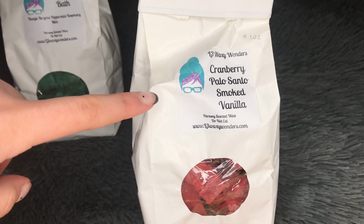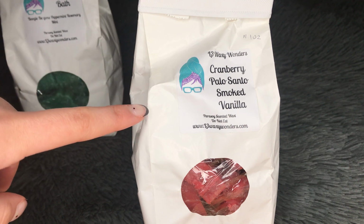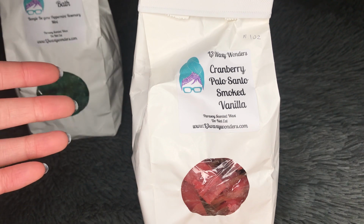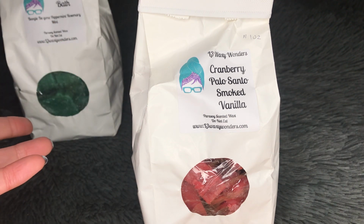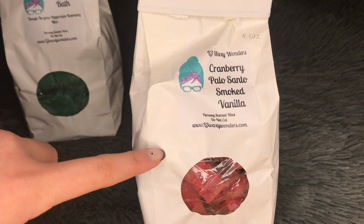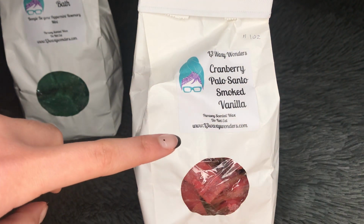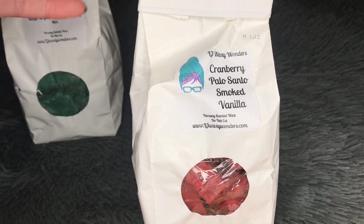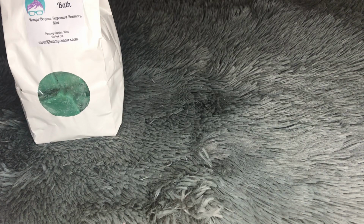It's just that with this one, I was interested to see L3's take on it, because I love L3's Palo Santo. I do love her smoked vanilla as well, and I asked specifically for this blend for her to add the tartest cranberry oil that she had. So there is this blend. Let me give this a sniff, and oh, this is so good. Now, this one has really cute shapes as well, also holiday themed.